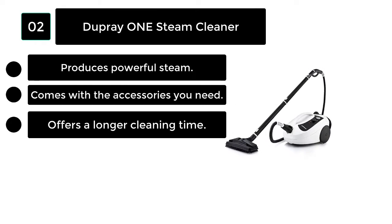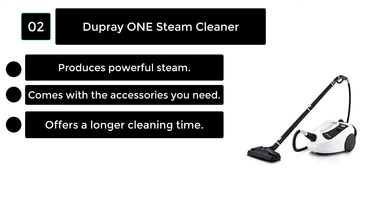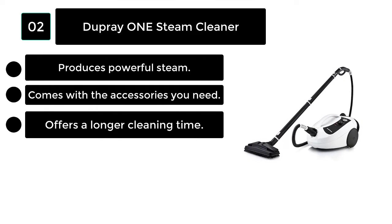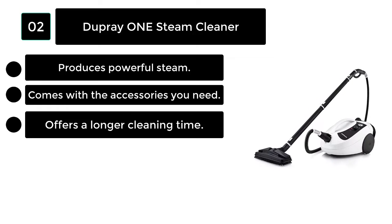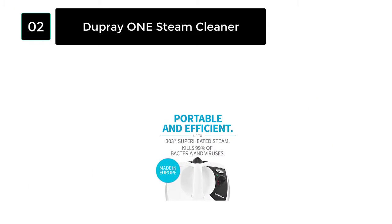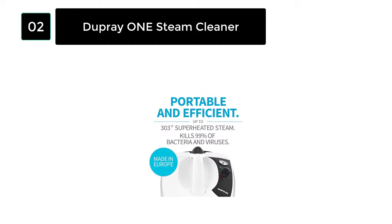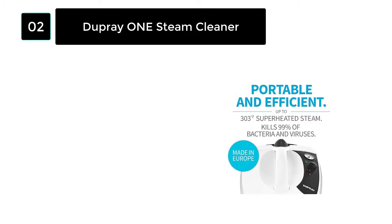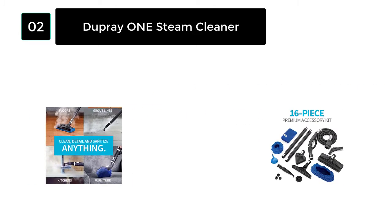Number 2. Dupray 1 Steam Cleaner. Are you looking for the best steam cleaner for carpets and upholstery? If your answer is a nod, then this product from Dupray is the ultimate product to purchase. It combines style, comfort, and functionality. As a result of that, the machine looks great, it is easy to use and most importantly, operates effectively.